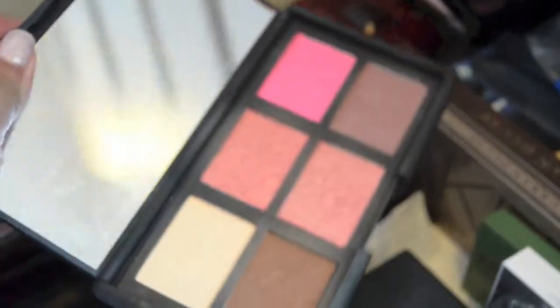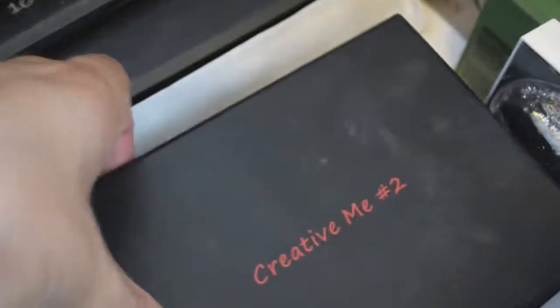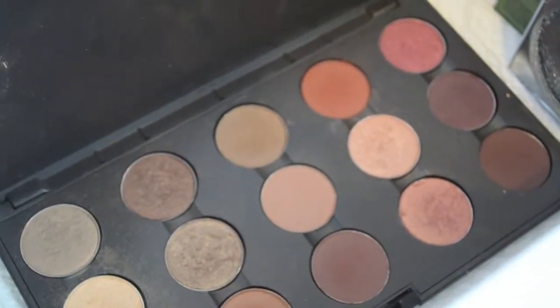Oh, I love this thing. Look how pretty those colors are. Oh, it's one of my favorites. Here is a Coastal Scents Creative Me 2 palette. Creative Me 1 palette. My MAC palette, which I'll show you guys. It's all my neutral colors. This is my Urban Decay Naked 1 and Naked 2 palette.